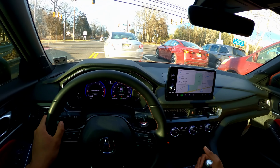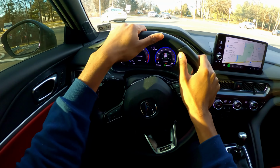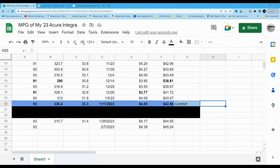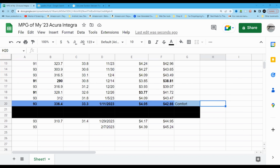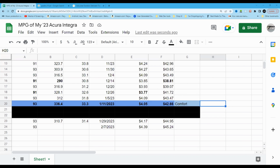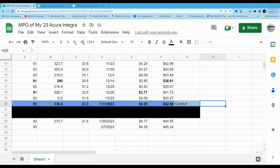Comfort mode isn't my favorite mode, as you could tell in the previous clip of me driving during that experiment. It's time to reveal the numbers. I used grade 93 for the fuel. Total distance that I got was 336.4, which is pretty good, as expected with comfort mode. Miles per gallon is 33.3. That's not bad at all. The price per gallon for that fuel at that time was $4.05. And the total cost of that fuel was $42.66. So this was for comfort mode, and those are the numbers.